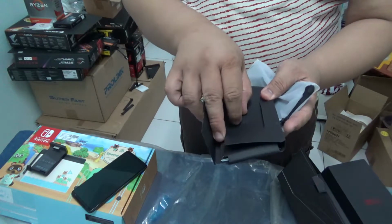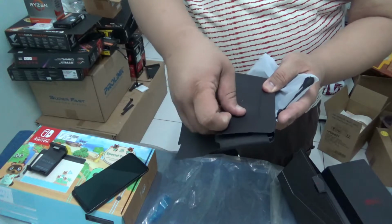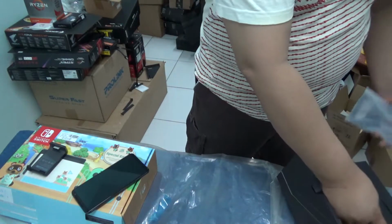Aside from that, you also get a bunch of manuals and the SIM key. So right here, this is the SIM key. I'm not going to take it out because it's small. And a bunch of manuals.